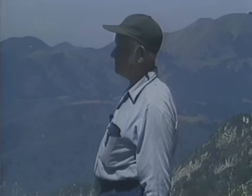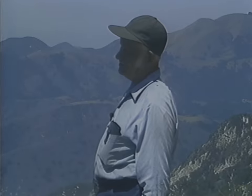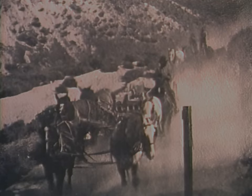So back in the days when they built the tramway, how did they haul the materials into the canyon to the tram? Horse and wagon. Team and wagon. And of course they had a mule trail up here. And when I first came in here, they pulled the wells with the mules.